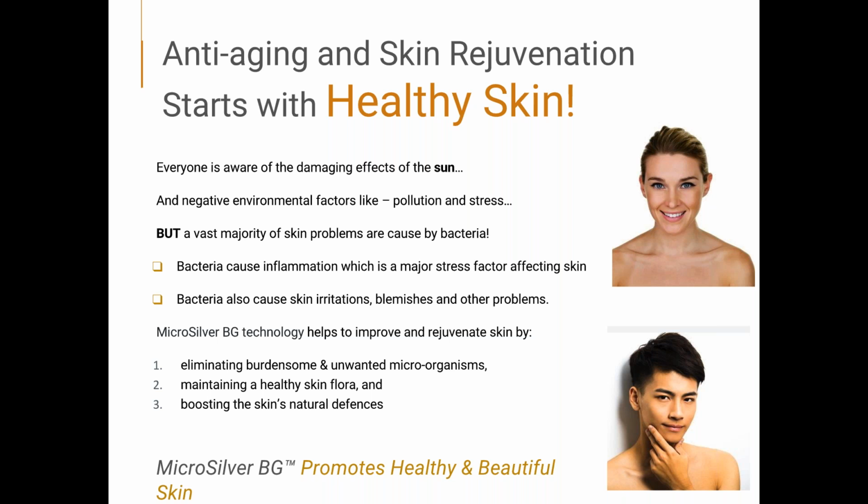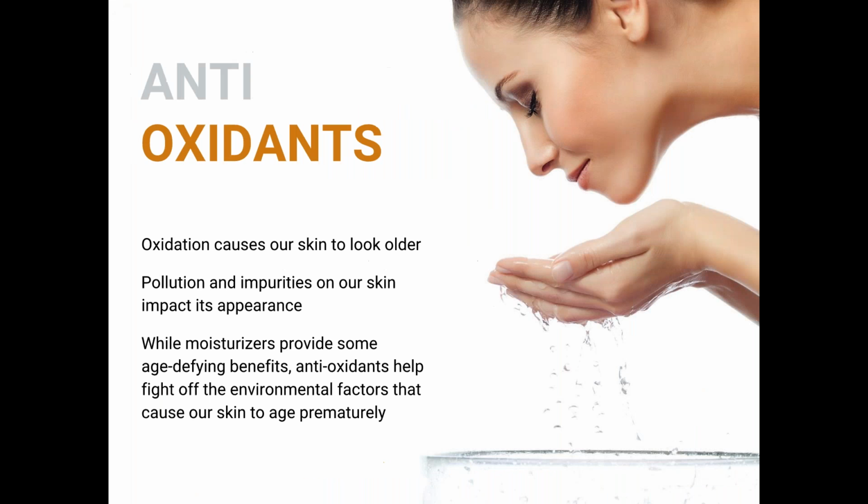So with the microsilver, it eliminates unwanted bacteria, maintains your healthy skin, and boosts your natural defense against bacteria as well. The other thing your skin really needs is antioxidants, and oxidation causes our skin to look older. If you are not giving your skin enough antioxidants, pollution and impurities will build up, and your skin is going to look older and duller. Our moisturizers provide amazing antioxidants. They help fight off the environmental factors that cause our skin to age prematurely.